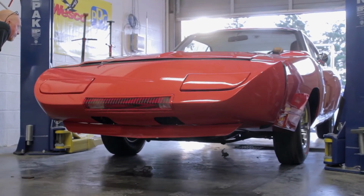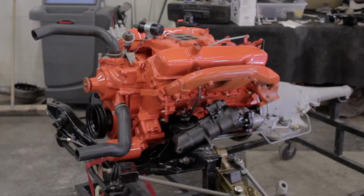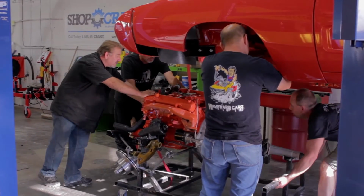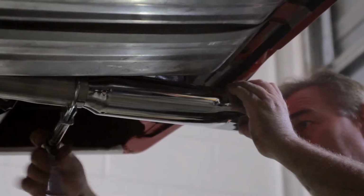All right, ghouls, welcome back. How did you do on that one? What color from the factory was the 440 Magnum in our '69 Charger Daytona? If you said corporate blue, you are absolutely wrong. It was hemi orange. '69 and '70 was hemi orange, with, I believe, a few '71s. Corporate blue on the high-performance engines didn't start showing up until late 1970. And the turquoise, that was '68 and earlier.